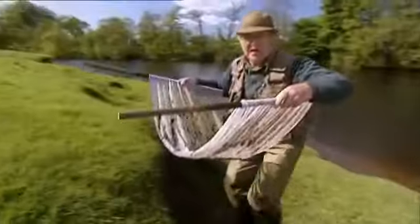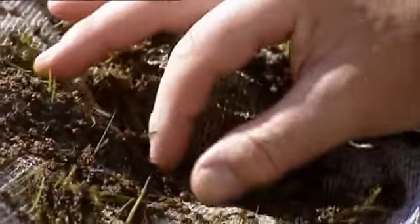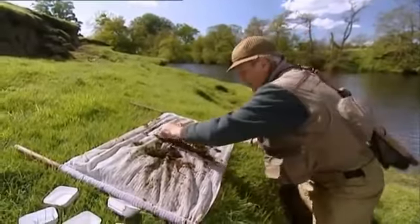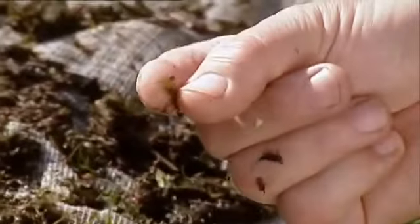Well, I found quite a lot. And what you need, actually, is a wide diversification of life, not just one food form. I can start separating all this moss and junk. I'll just take my specs off. There we are. We've got a Baetis nymph.